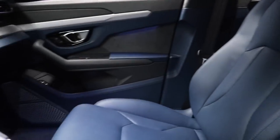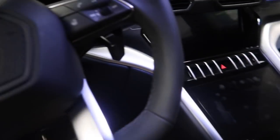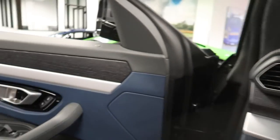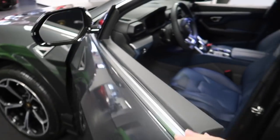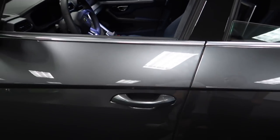This even feels nice. It's like Alcantara roof all the way back. Dang, this thing impresses me. Got the hazards, everything. Very nice. I'd give this car 10 out of 10. I'd rather this than a Bentayga any day of the week.